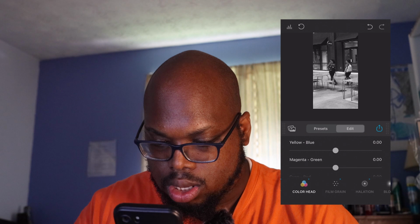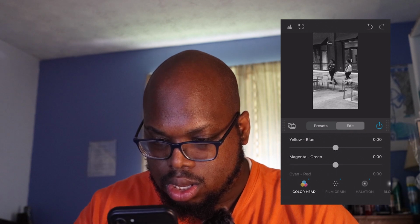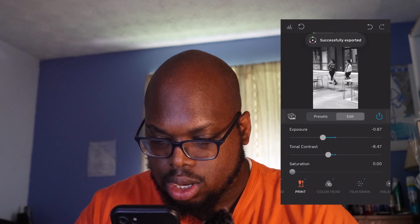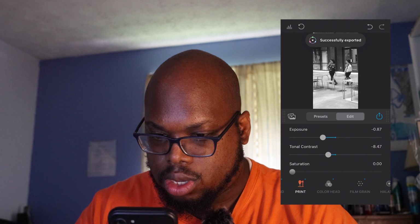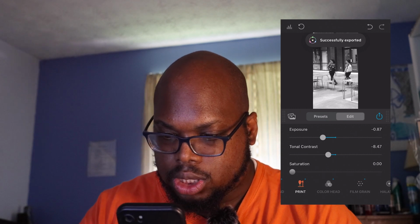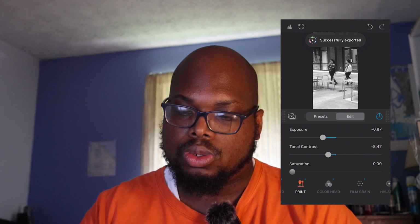Let's see. Put down the black point a little bit. Lessen the impact of the compression. I want the exposure up just a little bit, not too much, just a little bit. I think we got it to where we want it.